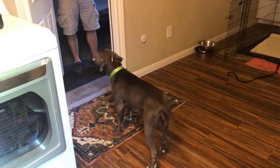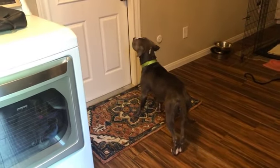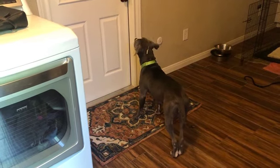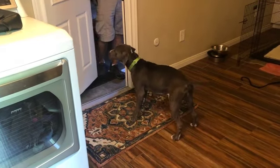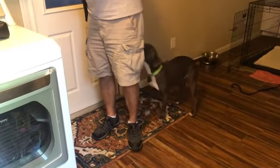And she pretty much stays there, not always, but pretty much. That gives me a chance to go get the food. And then I can come back in without getting knocked over by a dog, which is what I like. So anyway, that's the two things that we work on in this room.